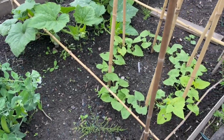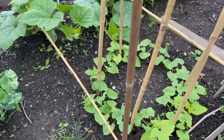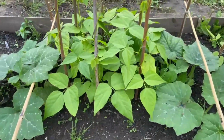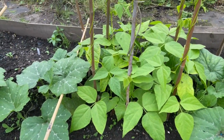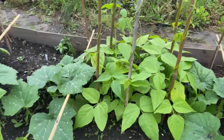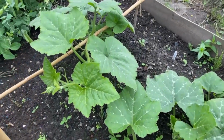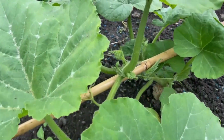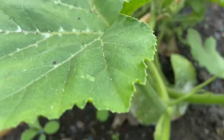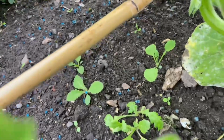We've got the beans, Blue Lake. I think that's Borlotti at the back. There's some more Blue Lake down there. But the courgettes, the tromboncino, look at them go. Look at them go. We've got some first little fruits there. Little one there, maybe. Little fruit there, look.